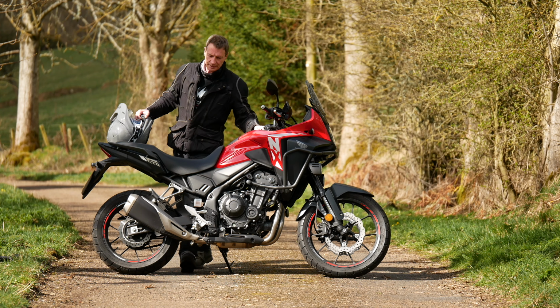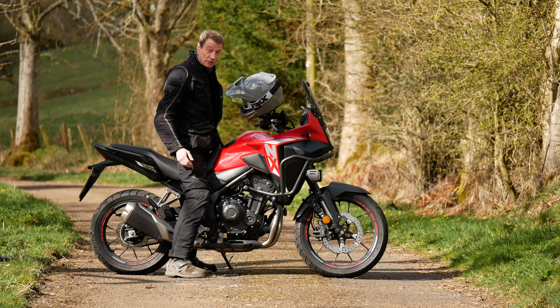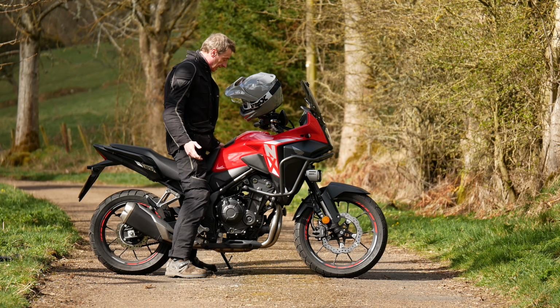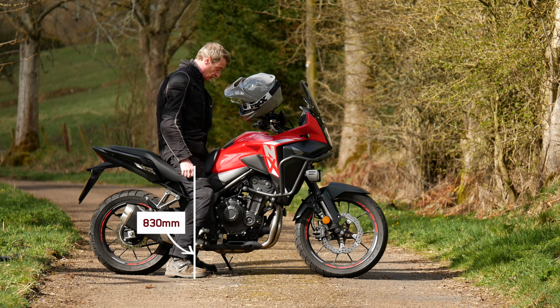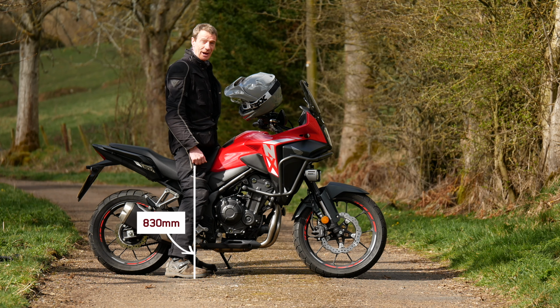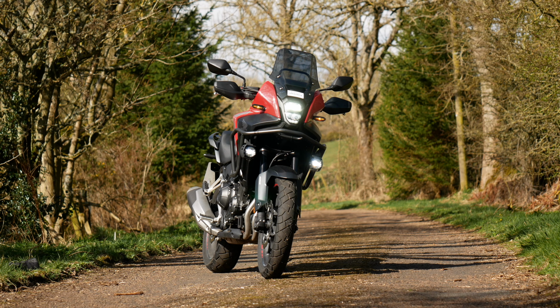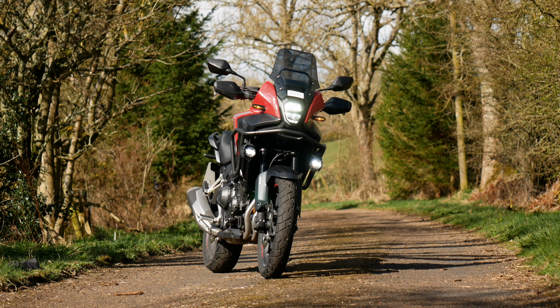Okay, sitting test. Now, I am 5'11". I have a 34-inch leg. Loads of room, flat-footed. In fact, there's probably too much room. But I do think the NX would definitely suit shorter riders. The NX is kinda Transalp looking. I do like those stacked headlights.